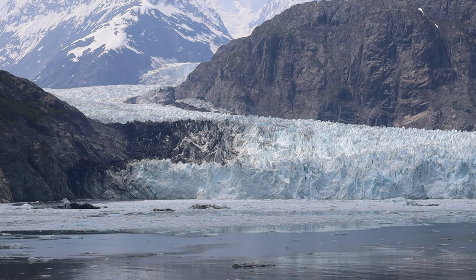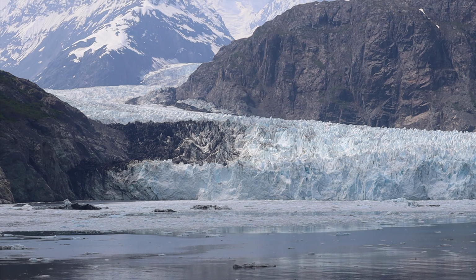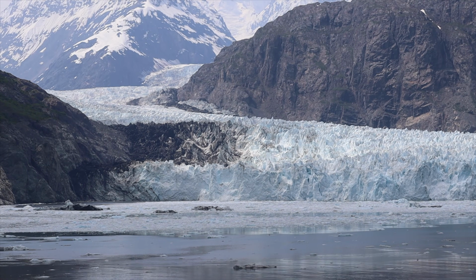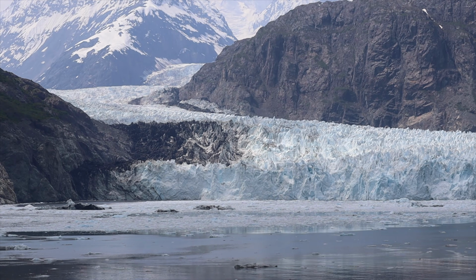This is also known for having some deep blue ice, and it's generally the highlight stop. Whatever room you choose, the captain will stop in front of these glaciers as close as he can get, and the ship will turn 360 degrees. So regardless of which side of the ship your cabin is on or you're standing on, you'll be able to see all of it.